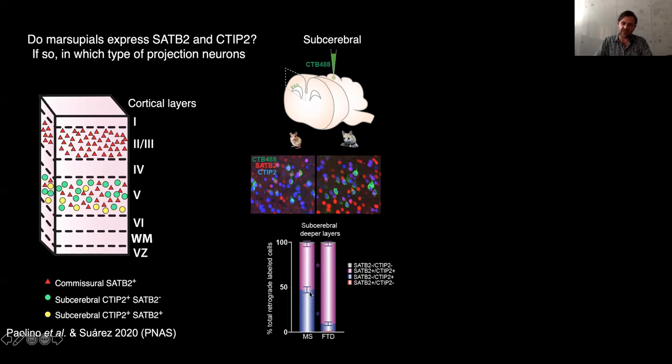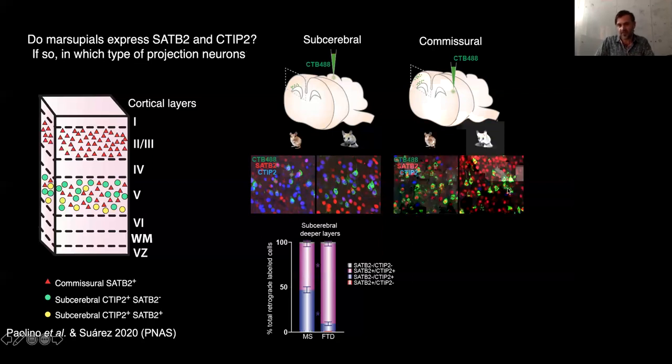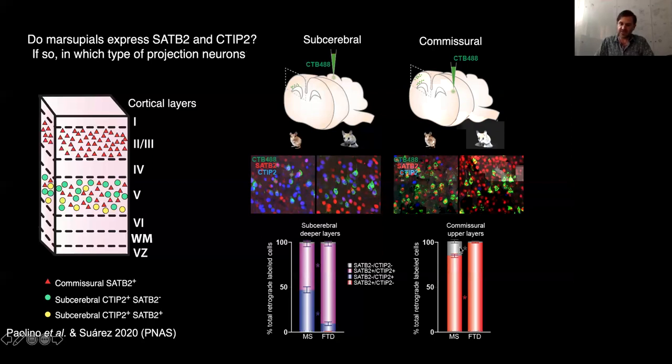So these are the different proportions in blue and purple of CTIP2 positive neurons that project subcerebrally. In the marsupial, they also express CTIP2, more than 97% of them are CTIP2 positive, either without SATB2 or with SATB2 as well. And if we inject in the contralateral hemisphere and then we focus on the commissural neurons in layer 2-3 as well as layer 5A, we can see that in the mouse, most of these neurons express SATB2 without CTIP2, and a few percentage don't express SATB2, which probably include interneurons. Whereas in the marsupial, the vast majority of these neurons that project contralaterally do express SATB2, right?